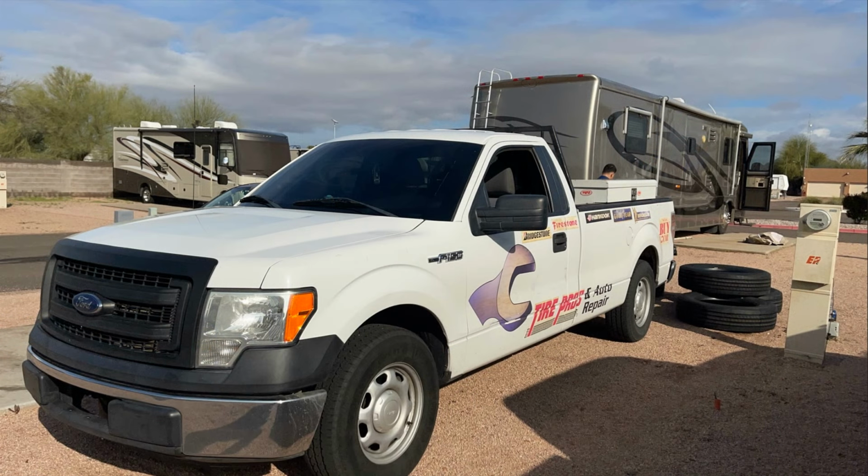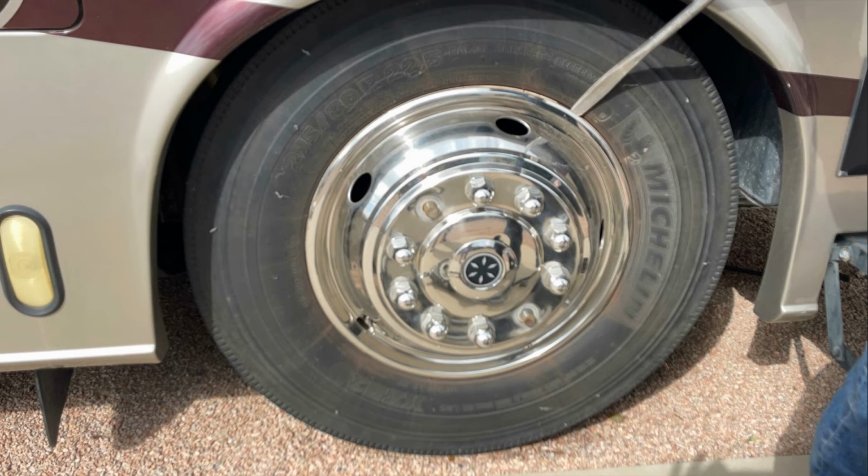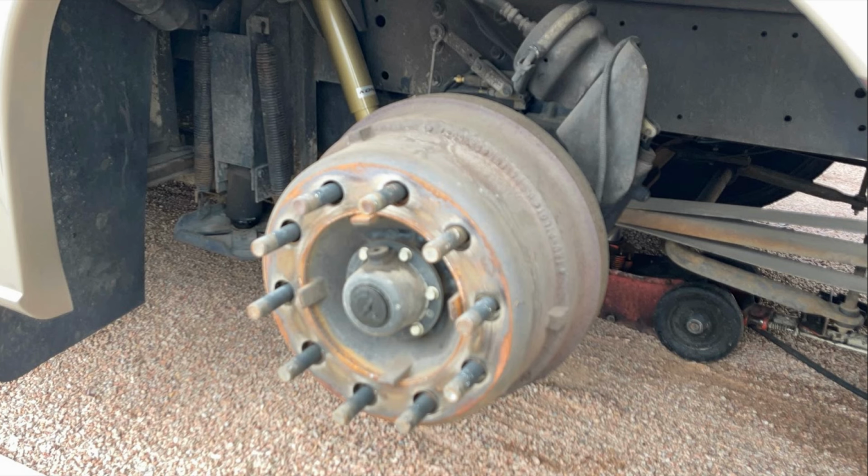Okay, so the installer arrived early in the morning, and the first thing he did is put jacks in place and lift up each tire. And as you can see here, he removes the nuts holding the cover in place, then pried off the cover, and there you are. He's at the lug nuts, and he had the equipment needed to get the lug nuts off easily. That leaves, of course, the hub there in the wheel. You can see how he's got it jacked up there as well.